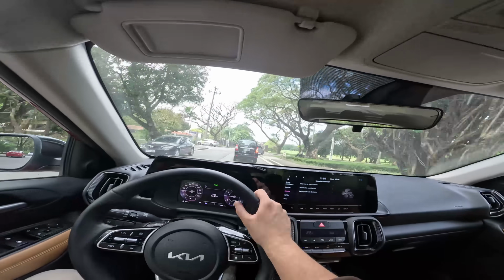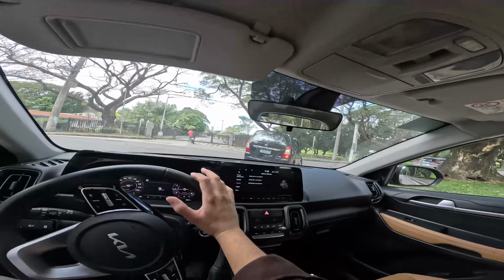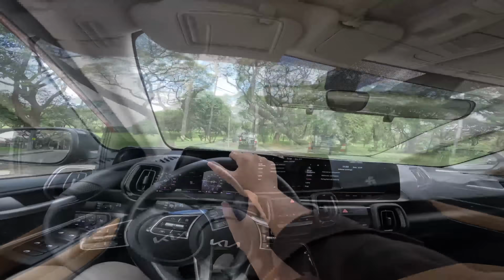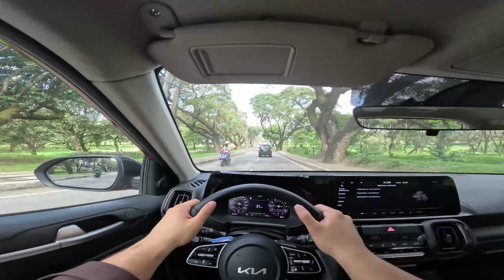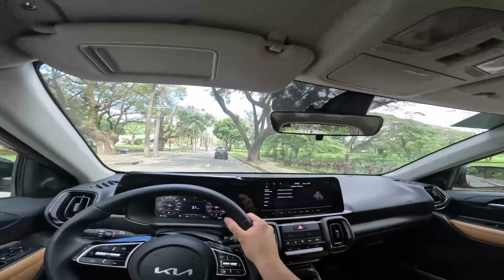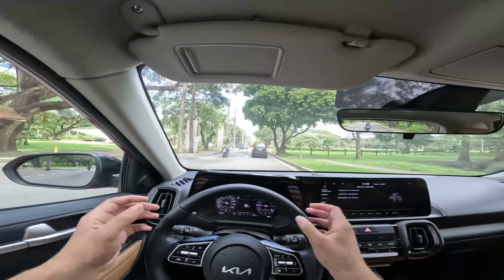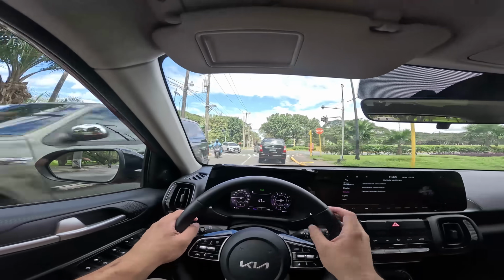In terms of NVH, it is better than the Toyota Raize. You don't feel as much engine vibration, especially at idle, but it's still a budget crossover. If you're used to driving more expensive, more premium cars, you would sometimes think that you have an open window because a lot of outside noise gets inside the cabin. I can very much hear those motorcycles whizzing past me.